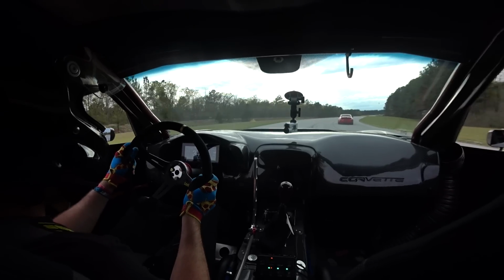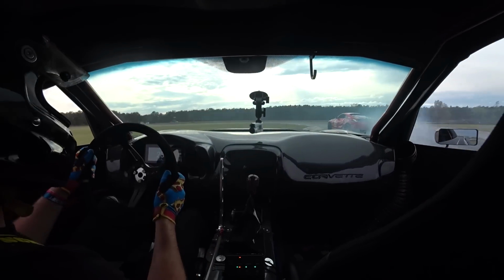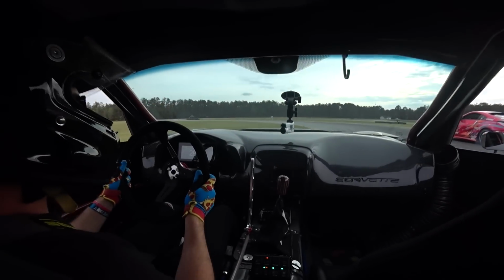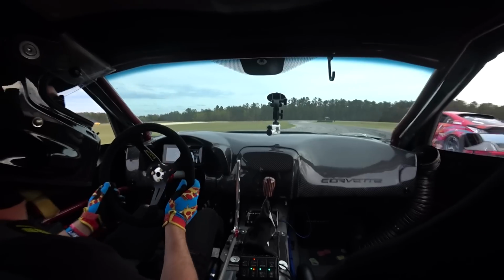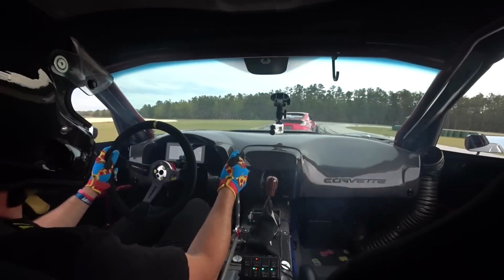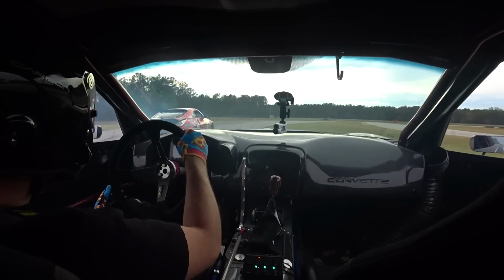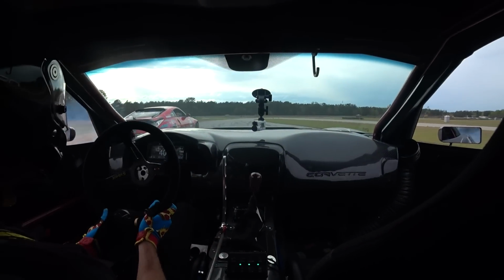But it was good practice, good experience in the car, good seat time in all these different scenarios and learning how the car handles them. We're not on the comp tires, but the car's still pretty hooked up, and learning how to drive it behind a slow car and what it can and can't do was good, valuable seat time, and it kept things interesting for sure.